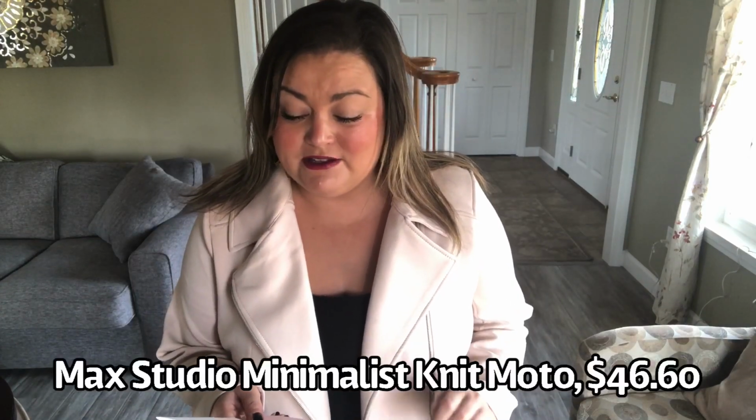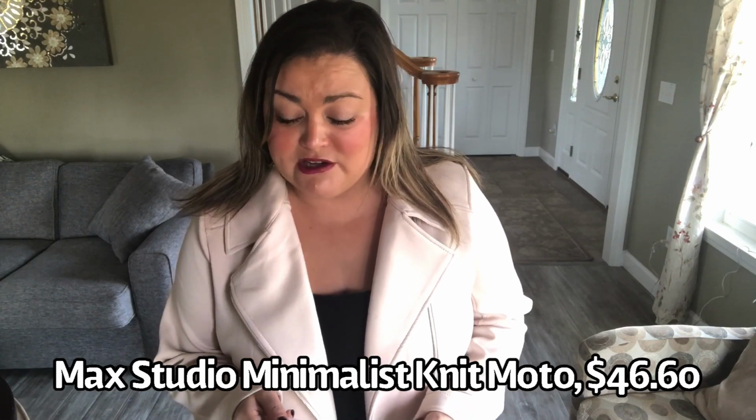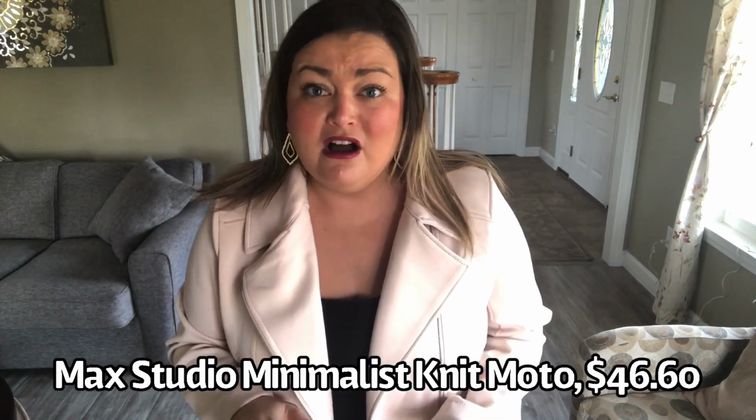Okay, so I have on the Moto jacket. This is by Max Studio. This is the Minimalist Knit Moto. It's in the color blush. It's an extra large. It's $46.60. Not a bad price for a Moto jacket, huh? Oh, I forgot to look at the material. I'll put it across the screen.